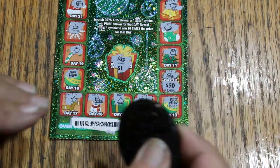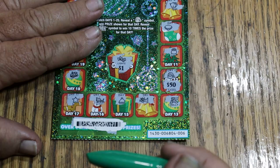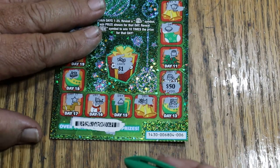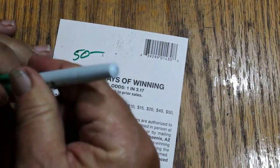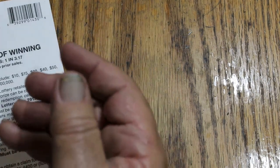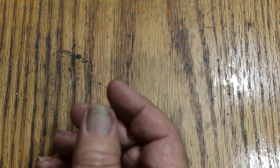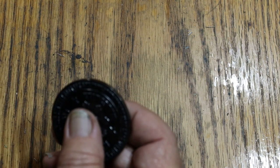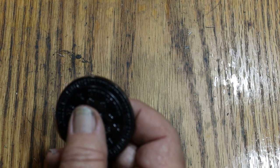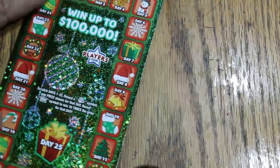Ooh! 50. What are the odds on 50? 59 to 1. Okay, in an average book, that means there's the 150. Okay. That helps. That's notable. Need a few more of those. All right. Okay. Oh, that was good. That almost qualifies as an outlier. Almost. The next one up is the 100, and that's 149 to 1. That, to me, is a true outlier.